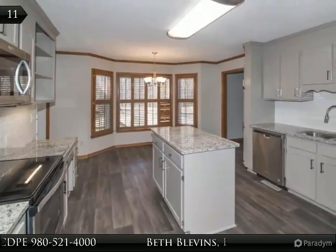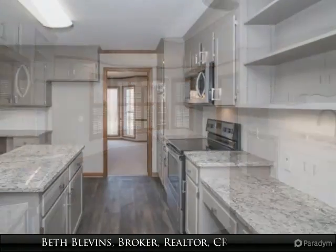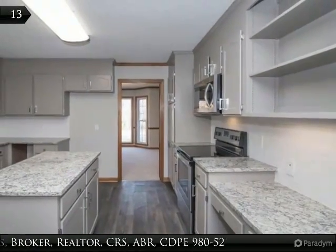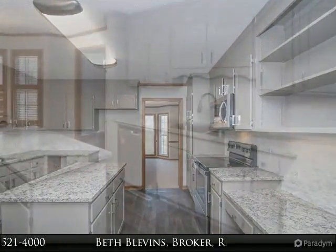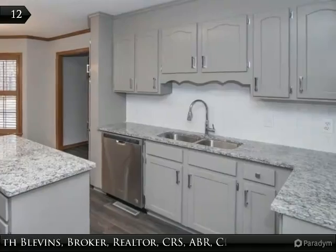Vaulted ceiling in master bedroom. Master bath with jetted tub, separate shower, dual sink vanity. Neutral interior paint. Formal dining room with bay window.